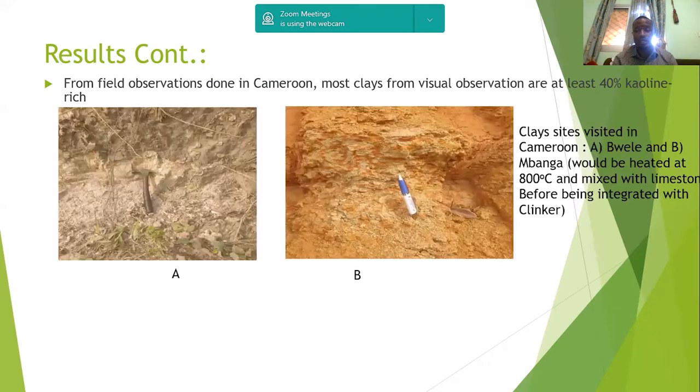And these are just examples. And to indicate to others that clay is actually heated only up to 800 degrees Celsius for it to become unstable, and then combined with the other materials to make cement. So instead of heating essentially clinker to maybe 1,500 degrees Celsius, now you have energy reduction. You profit also in energy when you're using calcined clay.